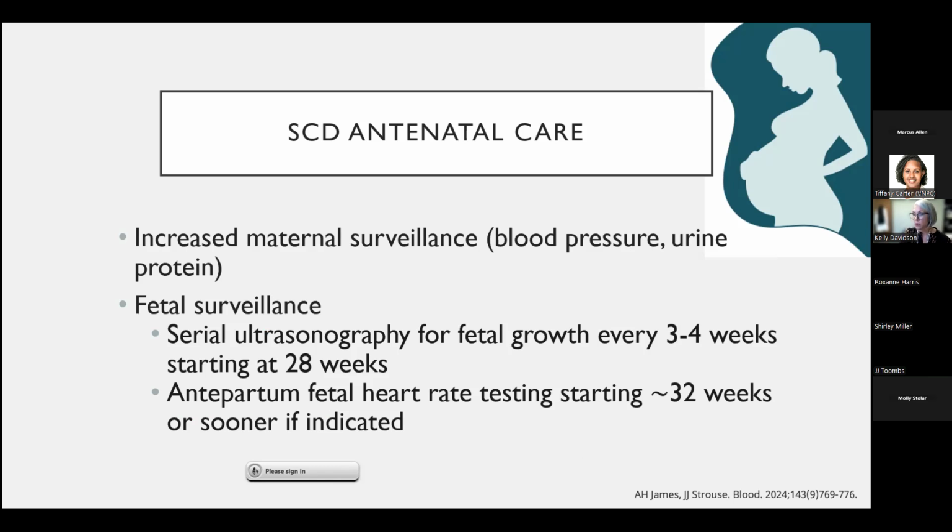Increased maternal surveillance of both blood pressure and urine protein is important. Although normal blood pressure ranges in pregnancies and thresholds for the diagnosis of preeclampsia have not been established for sickle cell disease, it's important that this be monitored carefully, as well as urine protein, due to the increased risk for preeclampsia in pregnancy. Fetal surveillance, we also recommend increased fetal surveillance with serial ultrasounds for growth every 3 to 4 weeks, starting in the third trimester, and antepartum fetal heart rate testing starting around 32 weeks or sooner if indicated. The risk of stillbirth can be reduced, but not eliminated with these measures.